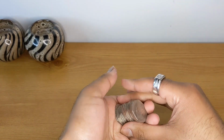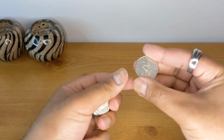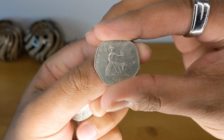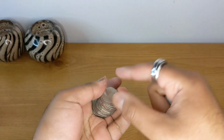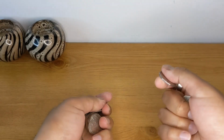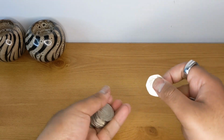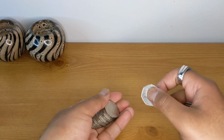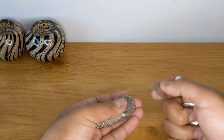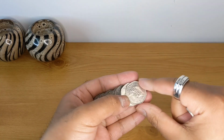Okay, so the first bag I'll do in real time and then the rest of it I'll speed it up. What are we looking for? Well, this is a Britannia. We're looking for the year 2008, and this is a shield, and we're looking for the year 16, 17, 18, and possibly 20. Hopefully we'll find something brilliant today.